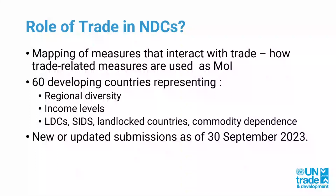So our question is, how can trade-related measures help? And investment-related measures as well, which we're doing with our colleague in the investment division.